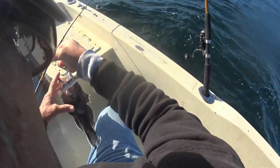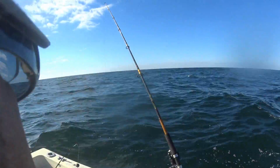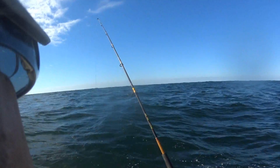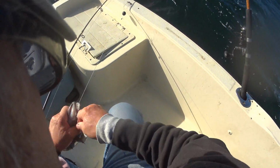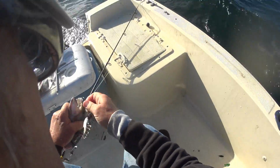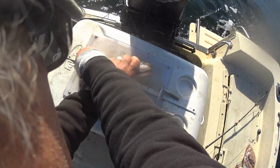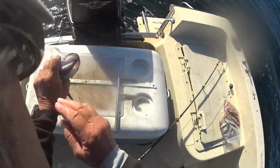I'm not sure about this guy. I don't think he's going to make 13. It's going to be 12 and a half. My luck. I got good luck. Ouch. Right in the side of the lip. Okay, let's measure him up and throw him back. 12 and a half.